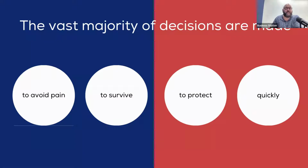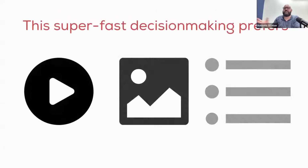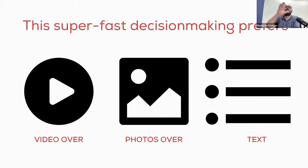None of these things are made in the smart, rational brain. They're all made from the reptilian brain that makes quick decisions and very sense-based decisions, all the things that take in inputs like that. Now, this super fast decision-making prefers, and this is where we hit the marketing bit, video over photos and photos over text. Now, video is very important to marketing. We know that it's the highest performing kind of post or ad you can put onto social media.